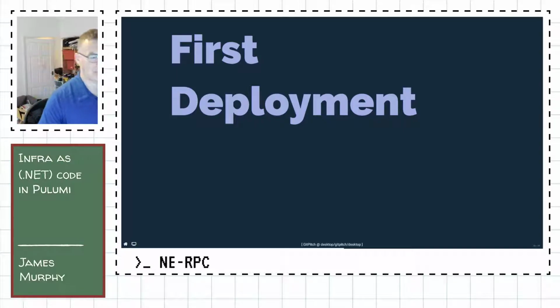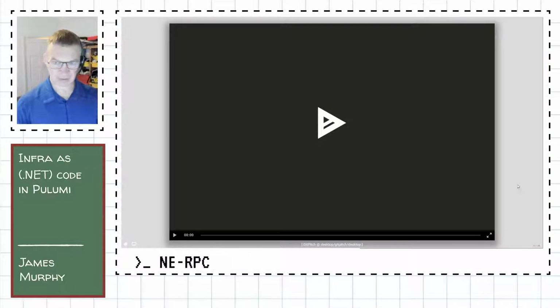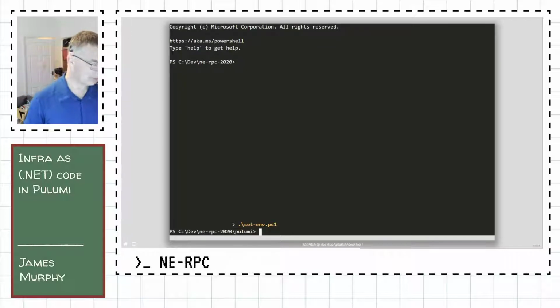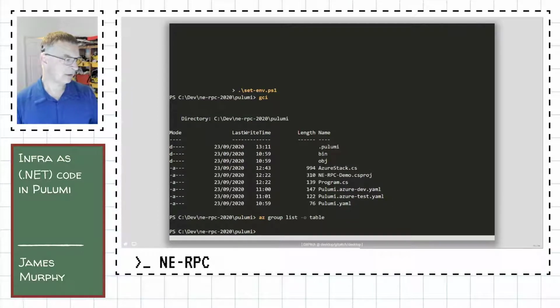So now let's see what happens when we deploy this. I set up a new subscription in Azure for the purposes of running this demo. As you can see, there's nothing in it at the moment. So if we go back to here, I've saved my secret in an environment variable to stop having to type it every time. Same code, .pulumi folder, which is going to have the stack data in it. First of all, there are no existing resource groups.